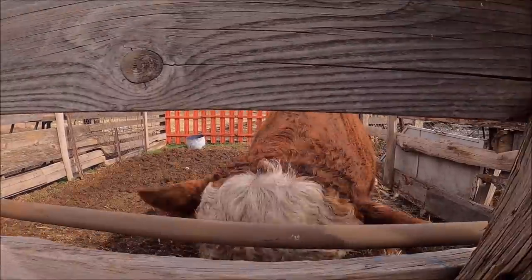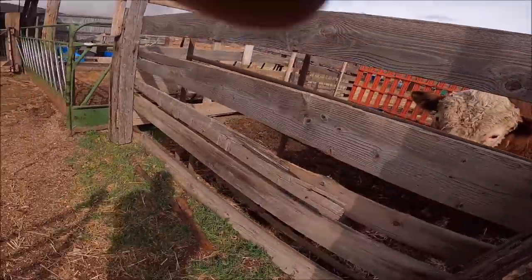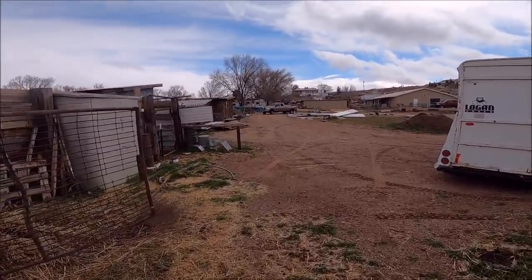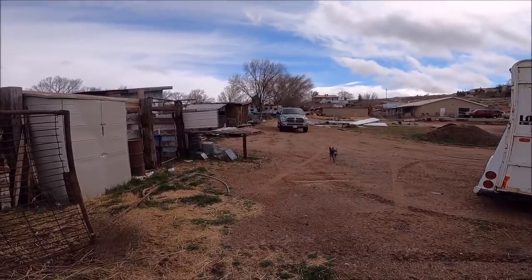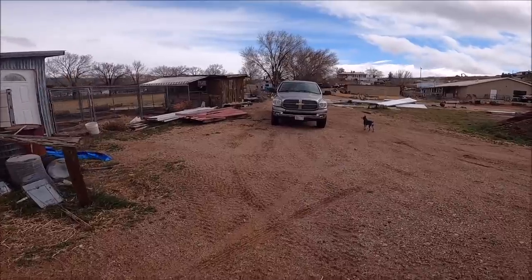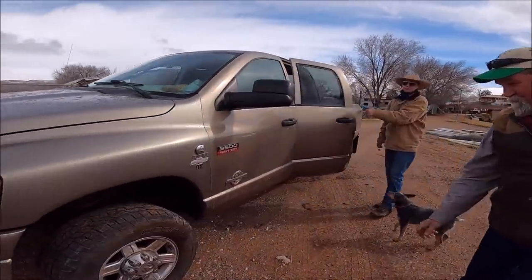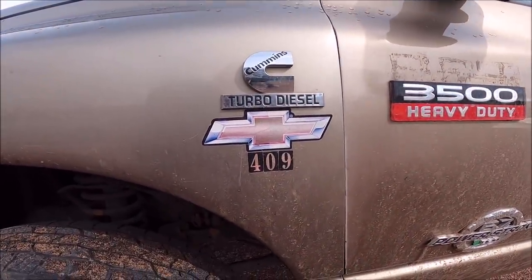Jeez, I don't trust him. Well, there's a backup plan. Leon in his Chevy. I mean his Dodge. I mean his Ram. Or whatever he calls that thing. Look at this thing. We've got a Chevy emblem on the front, a Power Stroke emblem on the side, and another Chevy emblem in the back.